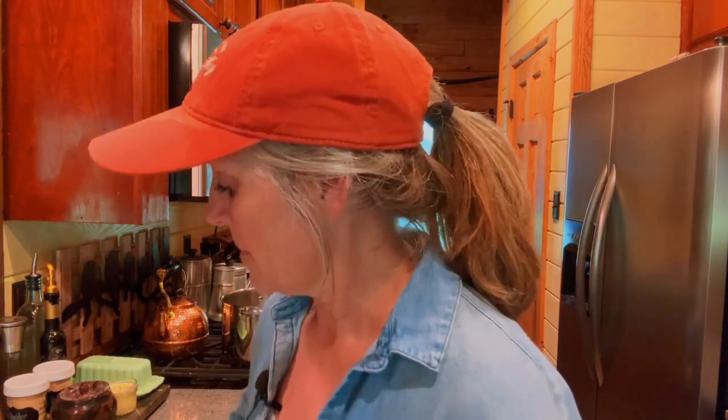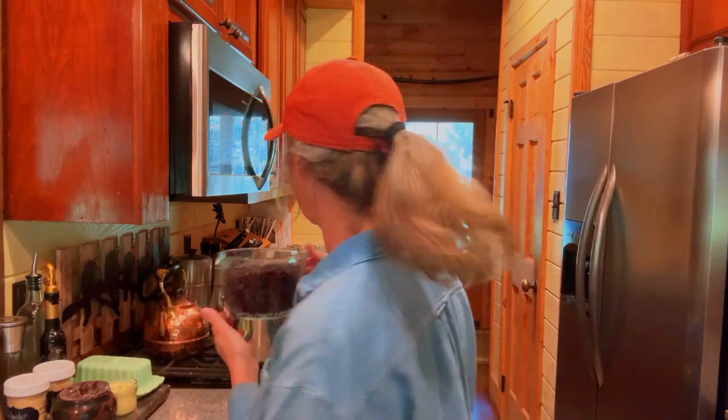All right, so this is a pretty simple recipe that I'm going to share with you today, along with my secret ingredient that will give this elderberry syrup a really long shelf life in the refrigerator. I'm going to be using about 4 cups of my berries. I've just kind of let them defrost a little bit, so I'm going to add those to the pot.